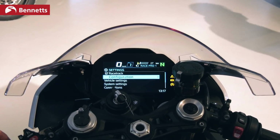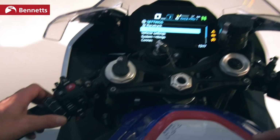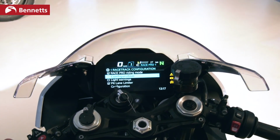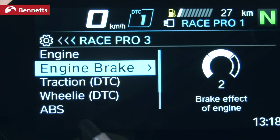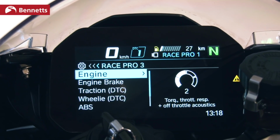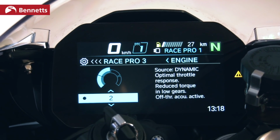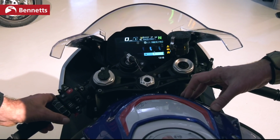We have the configuration. You see the arrow here, with the multi-controller go in this direction. Then you go into the configuration. You have a nice overview of the different kinds of settings. Let's go up to the engine. You see engine is now set on 2. That means you have throttle response, off throttle acoustic. Let's go deeper inside, and then it's described. Go out. You can do that for the traction control as well.